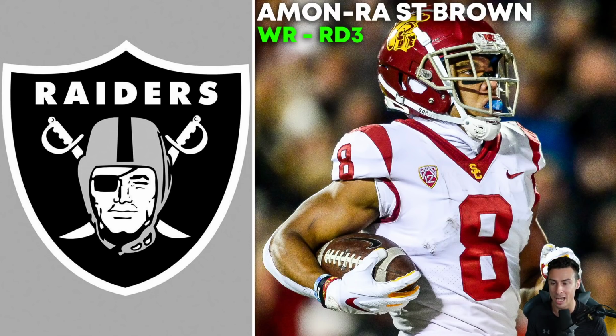Amon-Ra St. Brown dominated in 2019, playing a lot in the slot, but also had the versatility to play well on the outside. And this year, he played more outside, looked very good, also filled in the slot, and dominates the slot. So I think the Raiders would love that versatility. I think they'll play him in the slot like he did in 2019 quite a bit. I just really like that fit. I think it'd help take them to the next level, and they definitely could use another receiver, in my opinion.